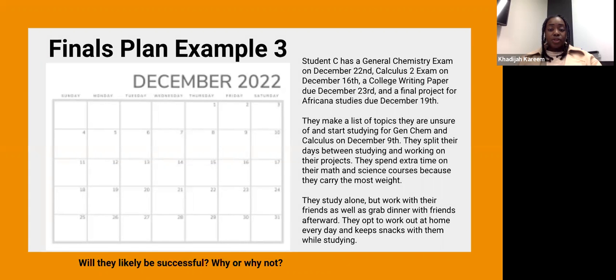Example 3, student C has the same set of circumstances. Instead, they approach it by making a list of topics they're unsure of for Gen Chem and Calculus. When reading week begins, they spend their days studying and working on their projects. They spend extra time on their math and science courses because they carry the most weight. They study alone, but work with friends, as well as grab dinner with friends afterward. They opt to work out at home every day and keep snacks with them while studying. Will they likely be successful? Why or why not?